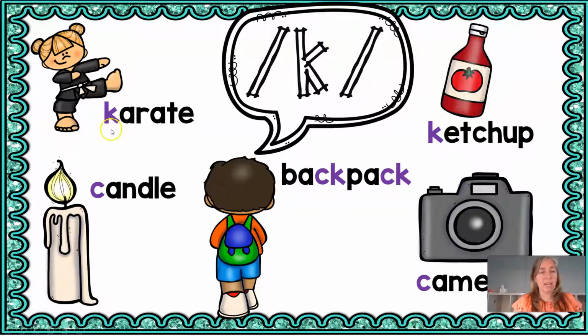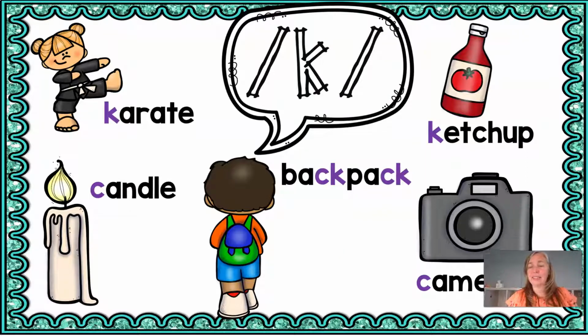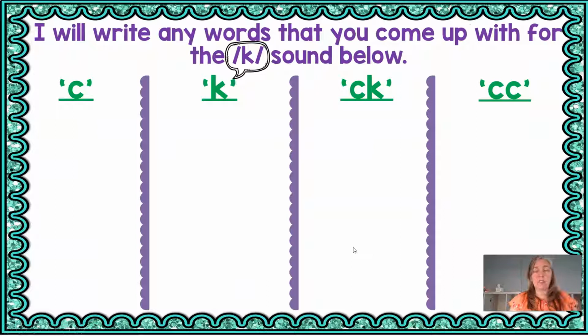So here we have, repeat after me, karate. This word is candle. Say candle. This word is backpack. See those CK spellings in there at the ends of each of those syllables. Say backpack. This word is ketchup. Say ketchup. And this word is camera. You can't see all of it because I'm in the way, I think. Camera. Say camera. All right. So there's also double C, and we've seen that in the word hiccup. Hiccup. It's not very common.